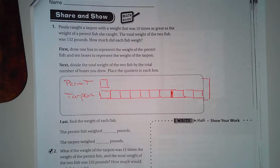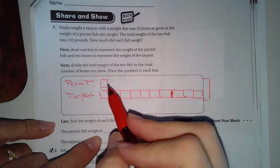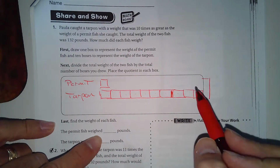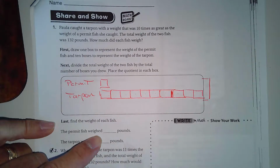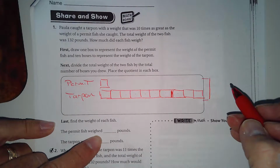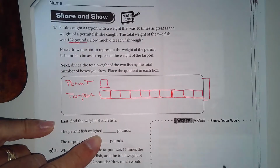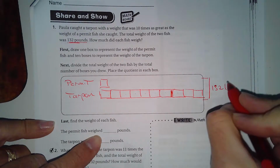Okay. It's not 11. I'm not asking you how many boxes there are. I wanted to know the total weight. What each one of these boxes represent a weight. And they're all going to be the same. Okay, 15, 20 points. Mr. Clifton. 132. Yes, thank you, because they told us that. 132 pounds. That's so hard, people. All right.